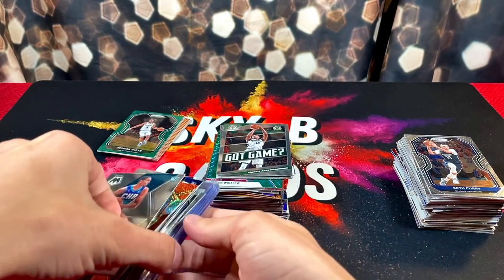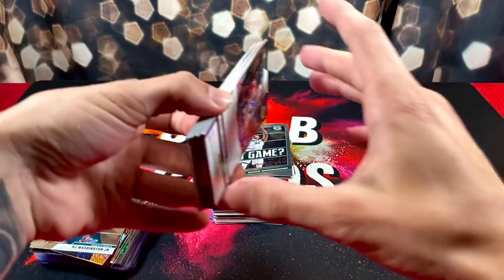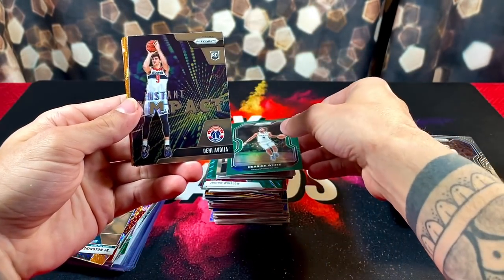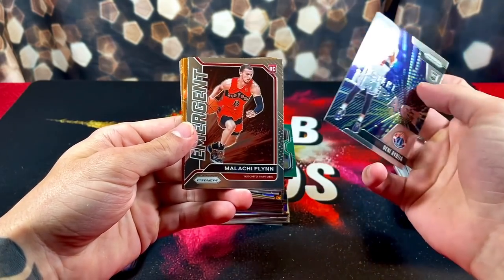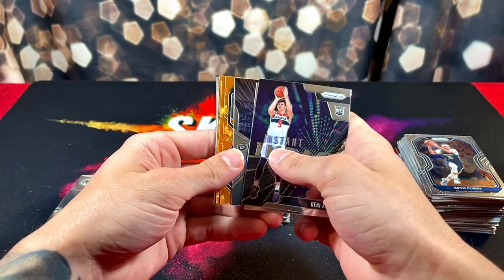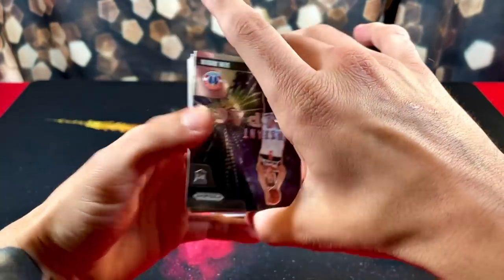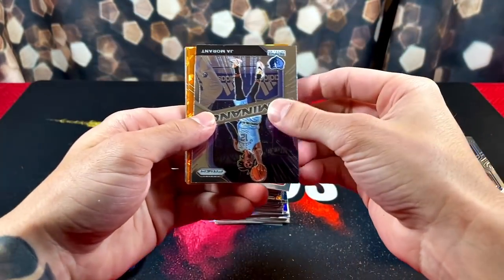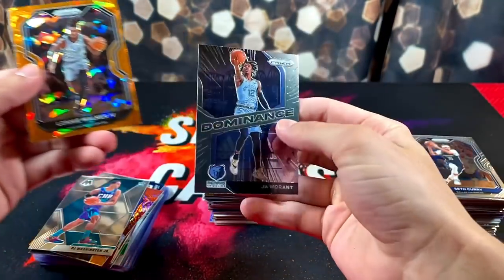Let's get a nice LeBron. See, we still got a pretty good amount of this hanger left. We got Derek White Green, Denny, Malachi Flynn, Ja Morant Dominance. Here we get into our cracked ice. Let's put these right here. Ja Dominance.